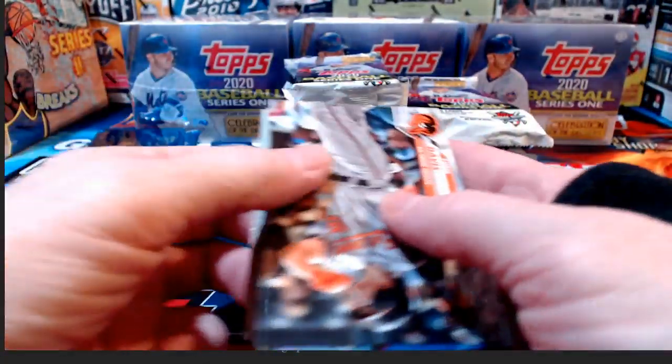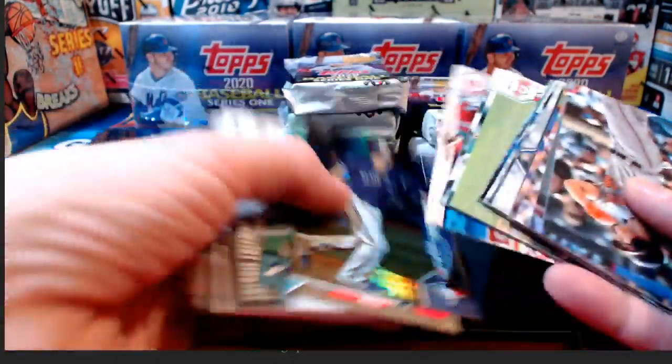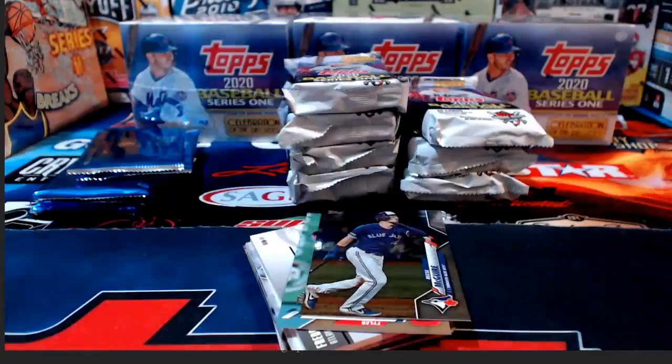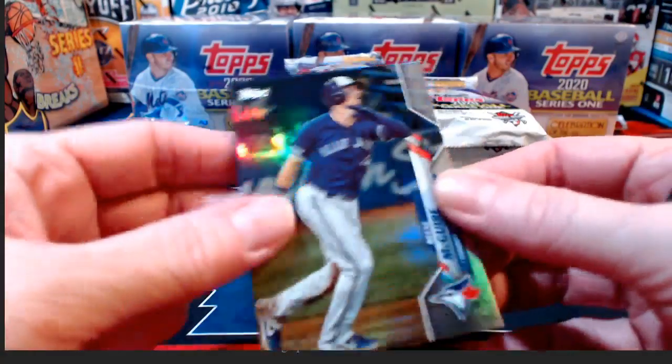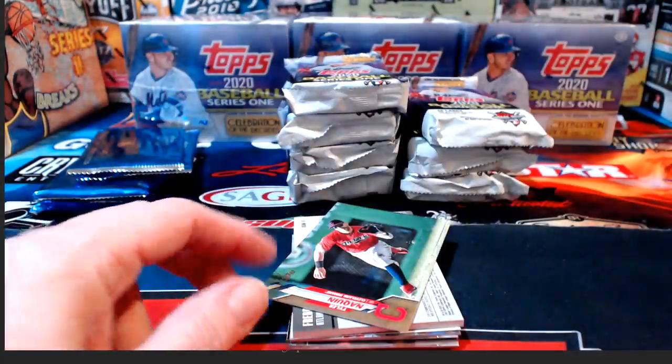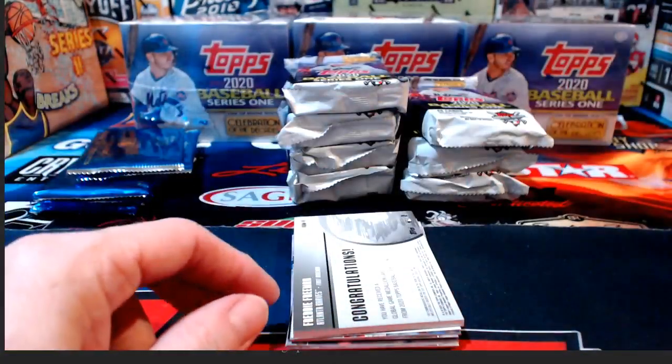Flyfish, you have Cardinals, Tigers, and Mets. All right, so we need to get some mojo flowing for you too, right? Get a little love headed your way. Some of your teams as well. Blue Jays, Reese McGuire. Numbered to 2020, it is Tyler Naquin for the Indians.